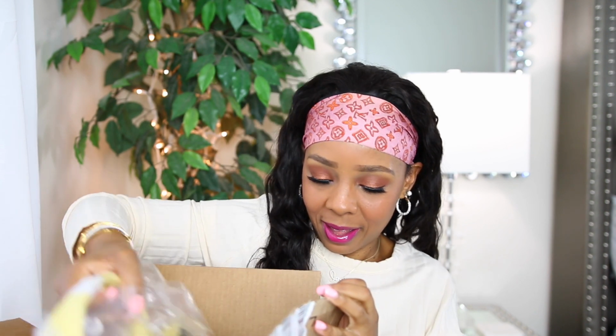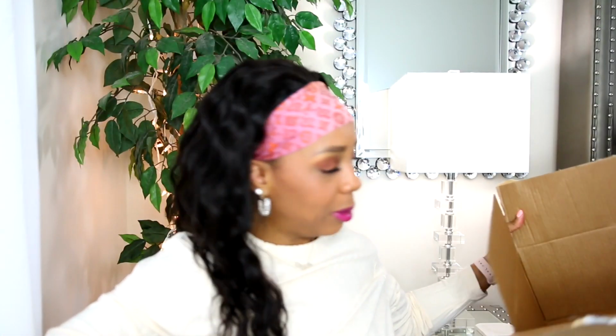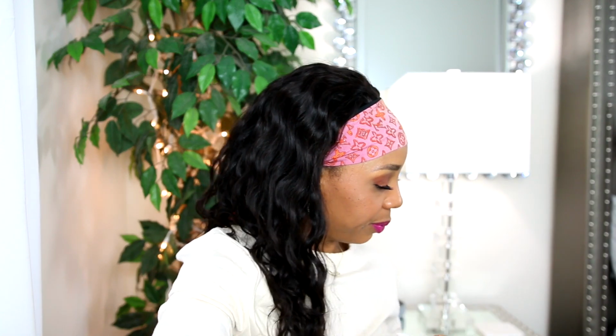Y'all already know how I feel about my bags. Let me show what's on the inside. So here is the return label. Of course, it has my information, and then we also have a thank you card.